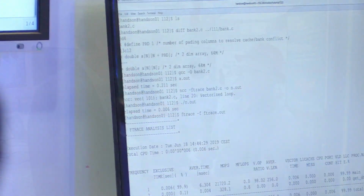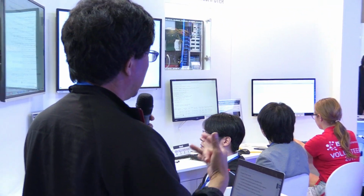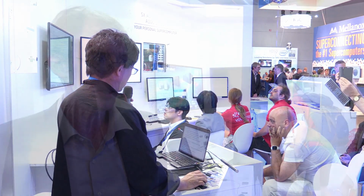Well, I saw some students in here. I understand you have a live machine running so that they can try code out. How's that going? We have machines here, and a colleague of mine is giving courses one after the other, and actually it's pretty busy. I'm happy to see this. People bring their codes and try them, vectorize them or not, and hopefully learn something.